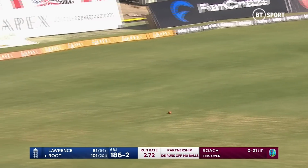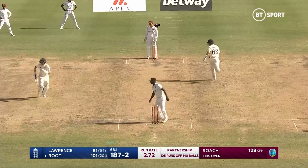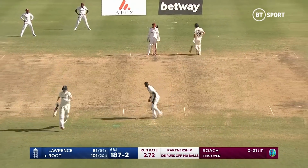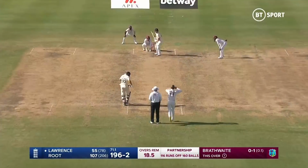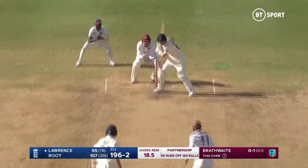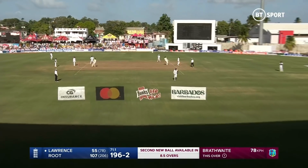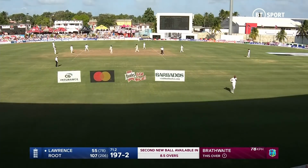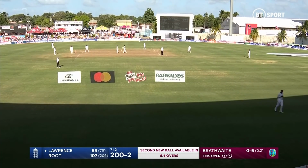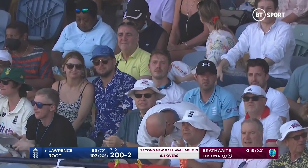Slow across that side of the ground into the wind. 3 taken, very busy between the sticks. Holder looks at it, Roach at deep backward point looks at it, and it's Holder who has to retrieve it. 200 comes up for England, another impressive boundary for Lawrence.